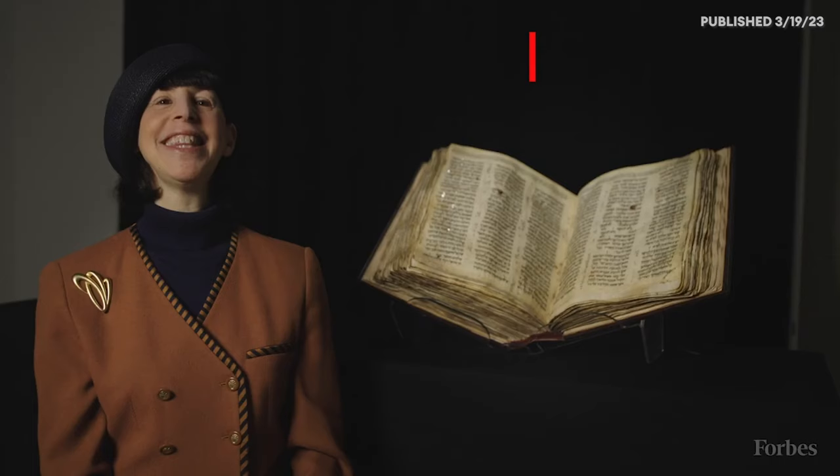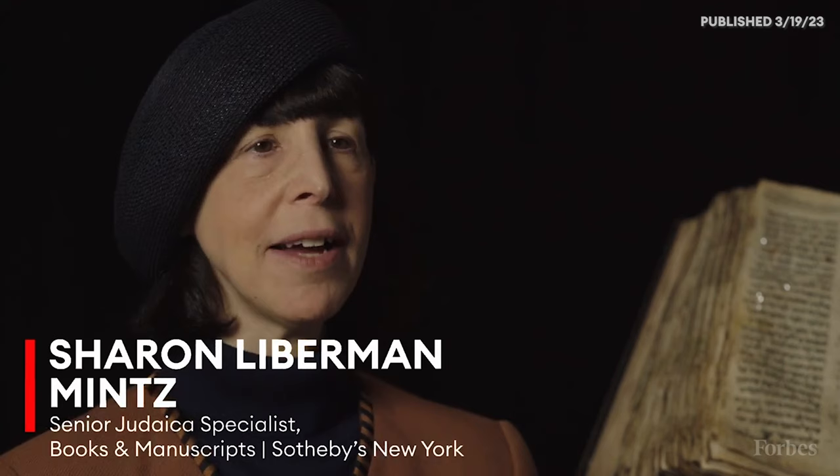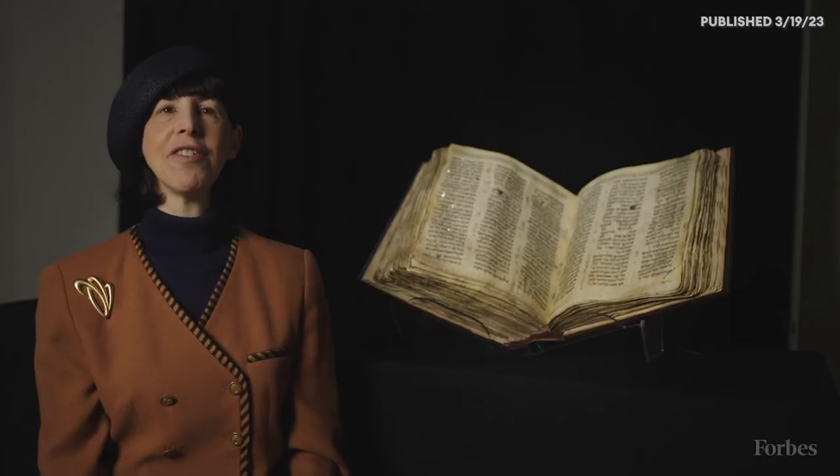The estimate for Codex Sassoon is $30 to $50 million. This is the highest price that we've ever placed on a book or manuscript, but we believe that this estimate correctly reflects the signal importance of this great treasure. With all great treasures, it takes considerable thought to arrive at the exact estimate. We thought about other comparable books and manuscripts that have sold in the past.